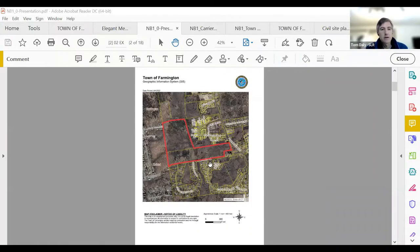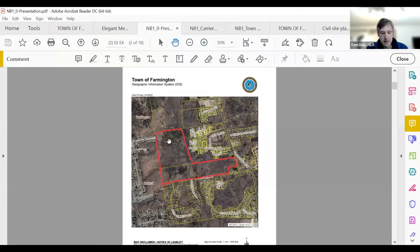So the subject property is actually two parcels, and you can see this is a copy of the town GIS mapping. The northern, very square parcel is known as 8517, and that's a little under 43 acres. And then the long, thin parcel running east to west, that's really what we're going to talk about mostly this evening. That's 8518, and that's slightly over 44 acres. So the two combined parcels, you're looking at just under 86 acres.